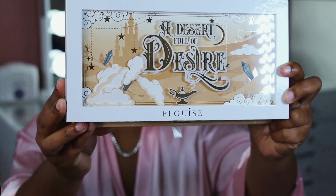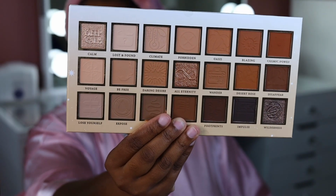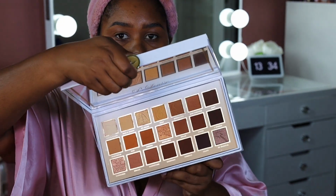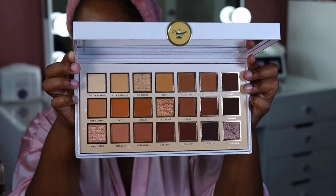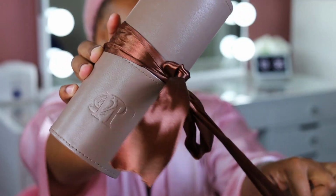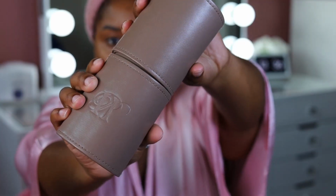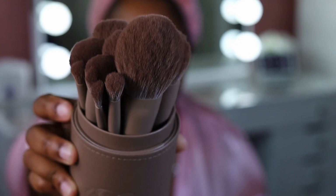So this is the P.LOUISE Desert of Desires palette, and I'm gonna be working off of this one down here. So when you open it up, you also get this top palette, so you get 2 rows of eyeshadow, and it's literally a neutral lover's dream. Okay, so PINKHONEY just came out with their new brush collection. You get 16 pieces, you get face and eye brushes, and I'm obsessed with the color. It's like a muted brown, so it doesn't make your brushes look super dirty and dingy, which I love.